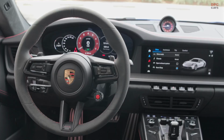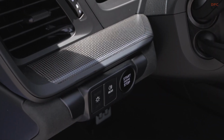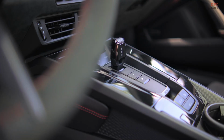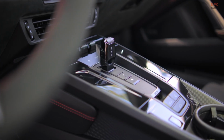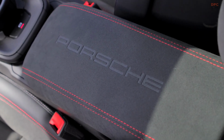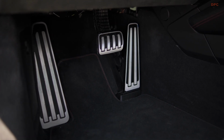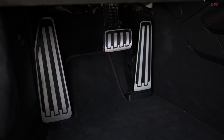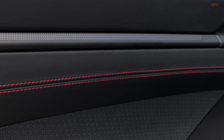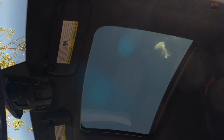Inside, the 2025 GTS brings comfort and motorsport flair into one sharp cockpit. The driver is greeted by a 12.6-inch curved digital gauge cluster with multiple display modes, including a traditional 911-inspired tachometer. Gone is the iconic ignition key. In its place is a starter button to the left of the steering wheel, honoring tradition in a modern way. The 10.9-inch center touchscreen manages infotainment duties, including Apple CarPlay, Android Auto, and Porsche Connect services.